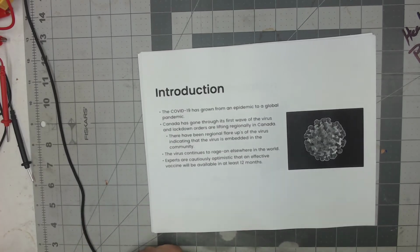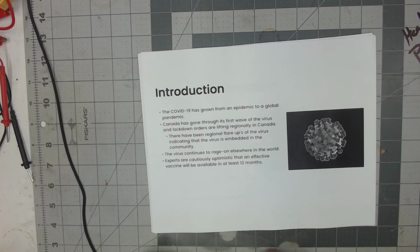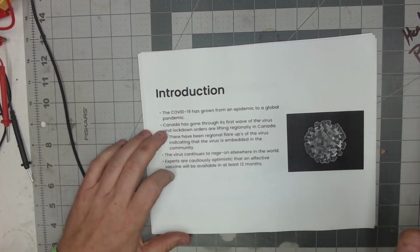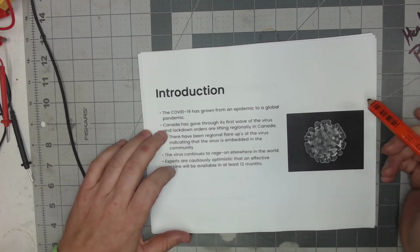So, an introduction. COVID-19 has gone from an epidemic to a global pandemic. Canada has gone through its first wave of the virus, and the lockdown orders are lifting regionally in Canada. There have been regional flare-ups of the virus, indicating that the virus is embedded in our communities. It's still with us. The virus continues to rage on elsewhere in the world. Experts are cautiously optimistic that a vaccine will be available sometime next year.